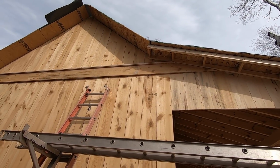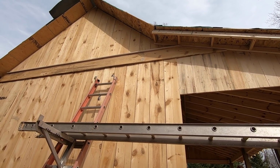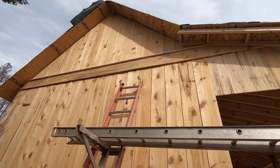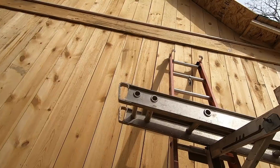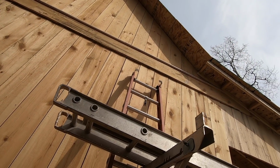It never did warm up that much out here. I mean, temperature wise it did, but that wind picked up and I think it's coming off the lake, Lake Superior, and it's pretty cool. Tomorrow's supposed to be a nice day again though, so I'll get out here tomorrow and get the rest of these rakes on. Maybe I can start up on the top on the rakes.